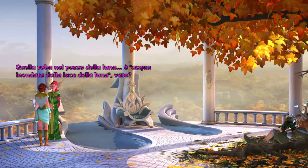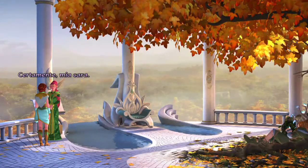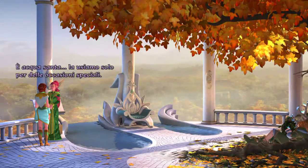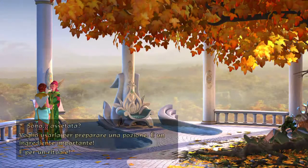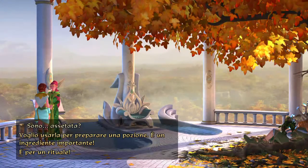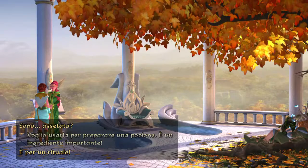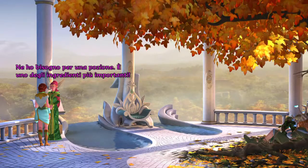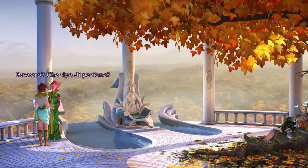That stuff in the moonwell, that's water bathed by moonlight, isn't it? Of course it is, my darling. Could I take some of it? It is holy water. We only use it for special occasions. What do you need it for? I need it for a potion. It's one of the most important ingredients. Really? What sort of potion?